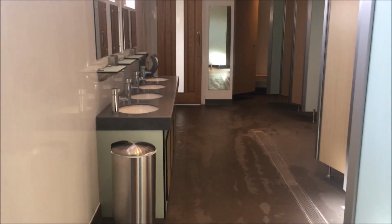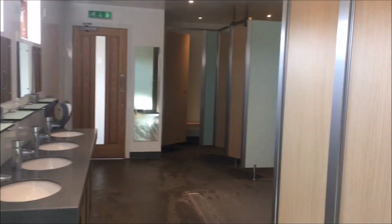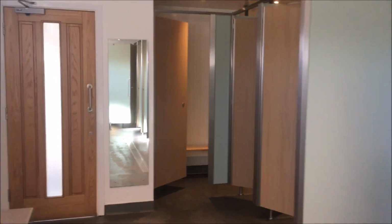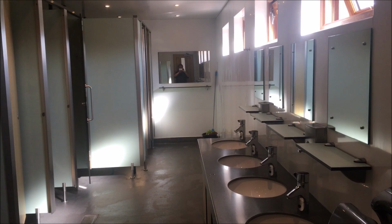Four sinks, mirrors, incredibly clean, absolutely fabulous, and really warm as well in cold evenings that we're having at the moment. And that is the main facilities block.